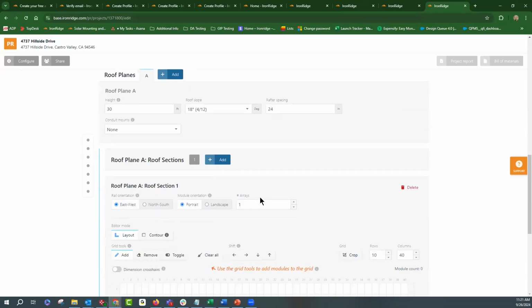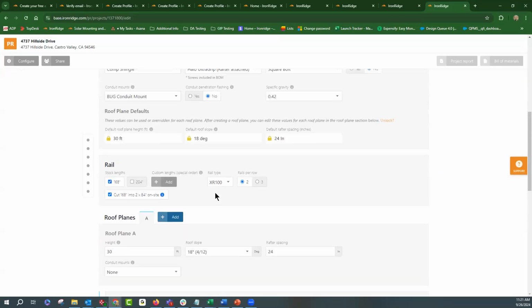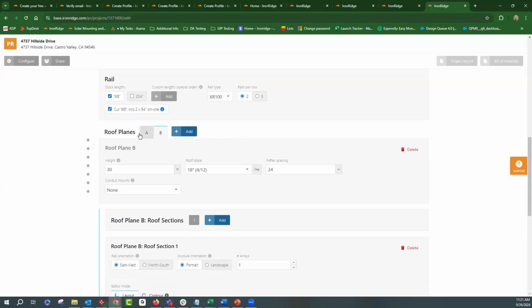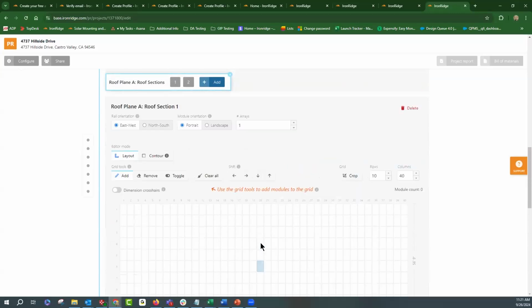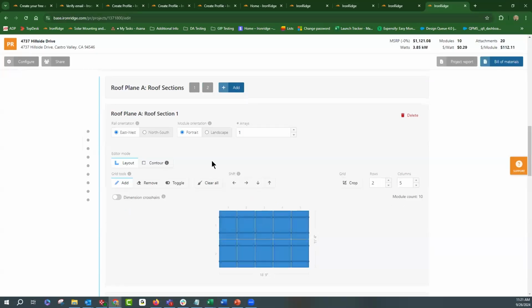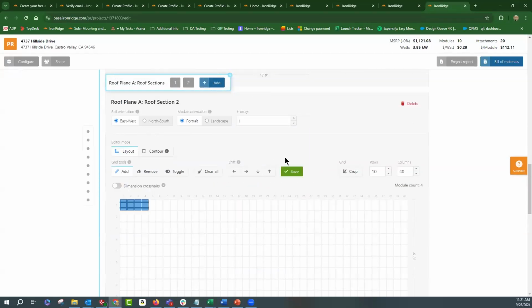Okay. Down here is going to be the roof planes section, and it's going to pull in all the information that we just entered under the roof planes default, right? But you do have the ability to change it as needed. If you have multiple roof planes, you can always add them as well. But I'll just stick with one for this example. And same thing for roof sections. If we have multiple roof sections, we can add additional roof sections as well. So let's say that we have two faces we want to put modules on. I will do 2 rows of 5 on one of them for this example. And then maybe I will do 1 row of 4 on another one.